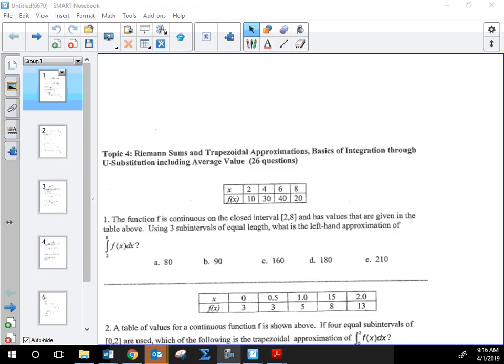Go and show me thumbs. How did we feel on this particular response? Okay.